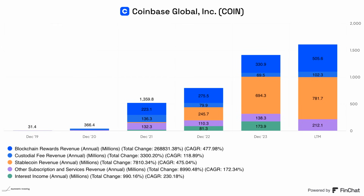Stablecoin revenue, that's the one that has exploded over the past couple of years. That is related to the USDC token. Other subscription and service revenue, you can see that that's kind of a catch-all, but that's been growing pretty consistently as well. And then interest income, that's a different way that they reported some of their stablecoin revenue. But those are the non-exchange revenue sources.